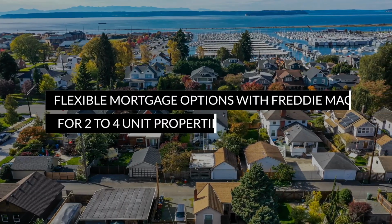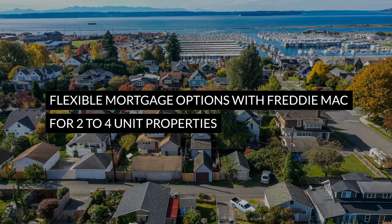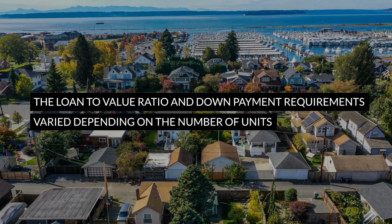So with Freddie Mac, you can use a fixed rate mortgage or an adjustable rate mortgage with a fixed period of more than 5 years to buy a 2 to 4 unit property. You can also use the Home Possible program, which is Freddie Mac's affordable lending program. However, we're focusing on owner-occupied units today, where you live in one of the units and rent out the others. The loan-to-value ratio and down payment requirements vary depending on the number of units. For a 2-unit property, the maximum loan-to-value ratio is 85%, which translates to a minimum down payment of 15%. For a 3 to 4 unit property, the maximum loan-to-value is 80%. Meaning a minimum down payment of 20%.